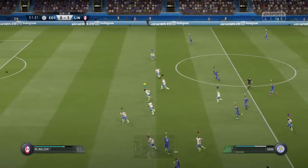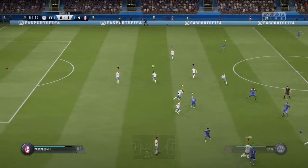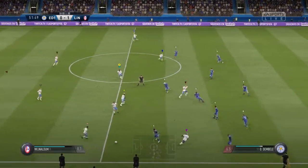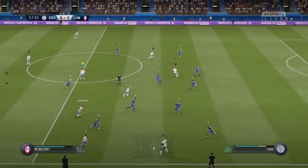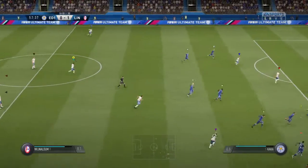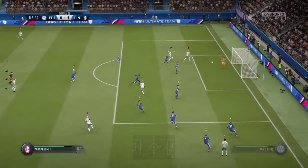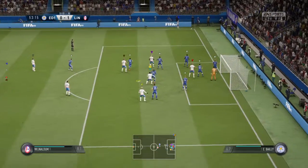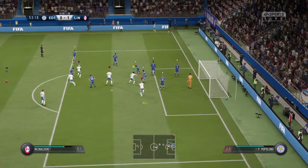James. It just doesn't happen overnight, this kind of pressing. And it's working well for them, showing how much they've put into their training sessions. Trying to find an opening, not panicking. Good defensive clearance there. Well, they're a goal up, and now they've got a corner here.